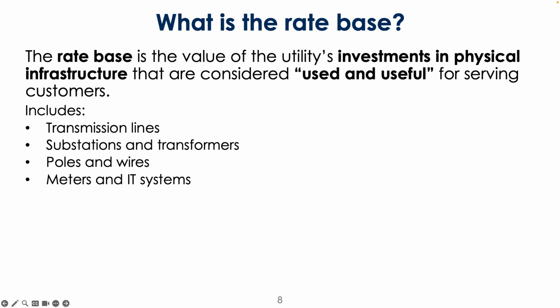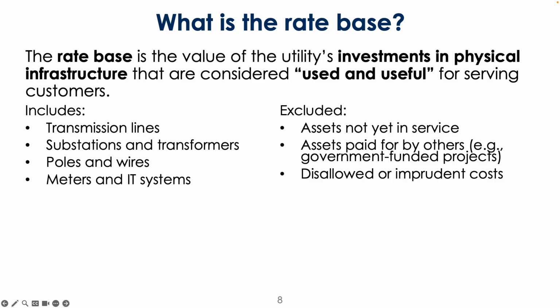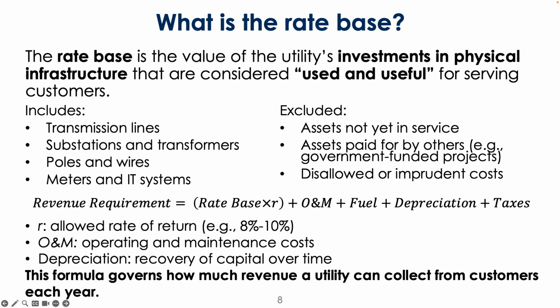Okay, so this includes things like transmission lines, substations and transformers, poles and wires, meters, IT systems. It does not allow for assets that are not in service, assets that are paid for by others, and disallowed or imprudent costs.